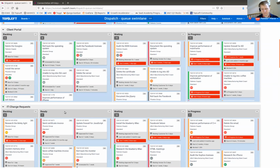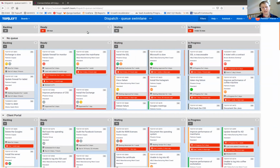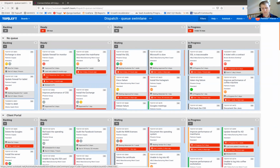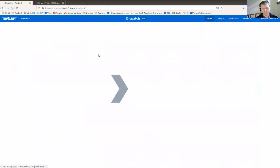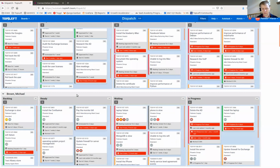And that was widely requested because changing the queue is something that can happen, especially during the triage process for AutoTask users. Another option is, I won't demonstrate this because you can imagine what it looks like, but basically, as you know, we have swim lanes by the assigned member. Everybody uses this. This is the most commonly used swim lane.